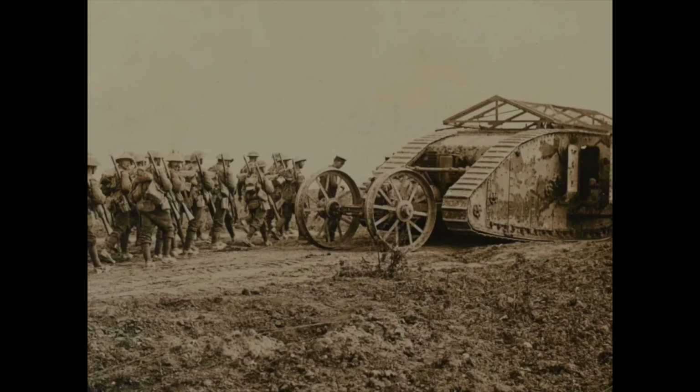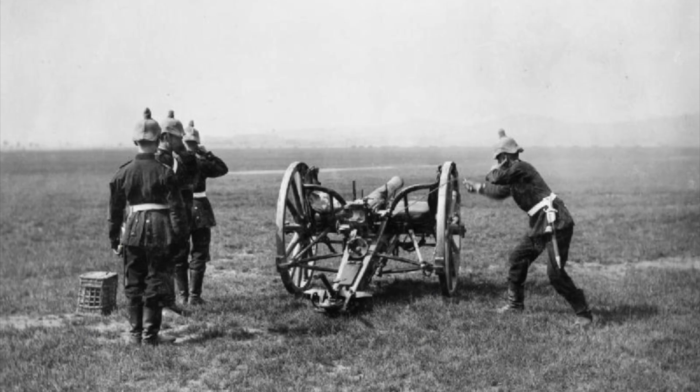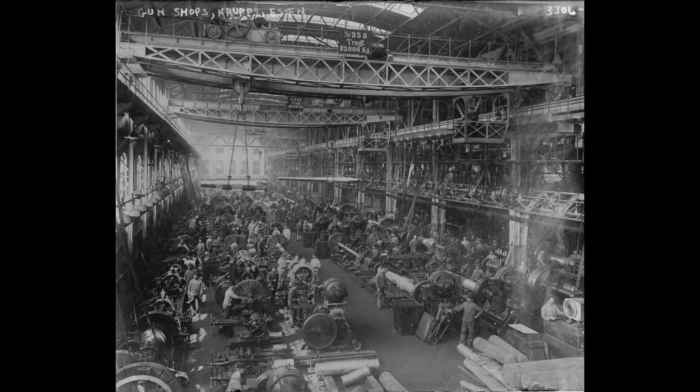In this phase of the battle, tanks were deployed, just as they had been along the Somme a year earlier, but in far greater numbers. The tanks became stuck in the mud and were easy prey for the German 77 field guns. The Germans stripped the disabled tanks and salvaged whatever they could. Because of the Allied blockade, Germany ran out of steel to manufacture tanks.